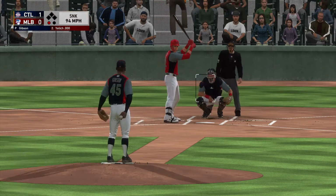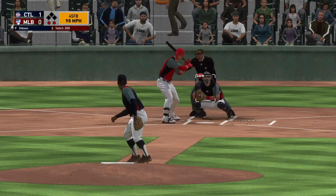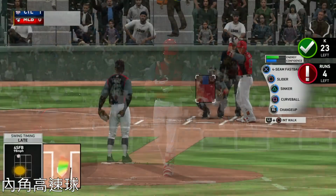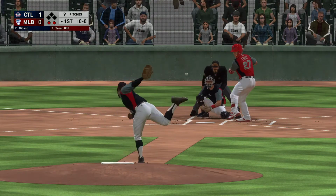To 2 balls and 2 strikes now. 2-2. And he'll try to hold back, but he won't be able to as that's ruled a swing, and there are 2 away now. Batting third, the center fielder.